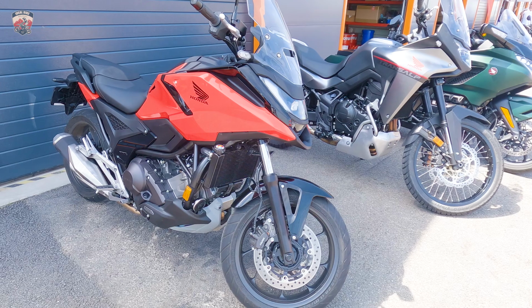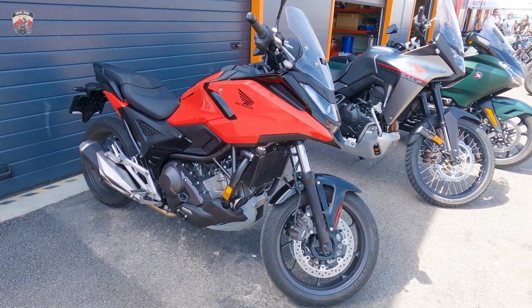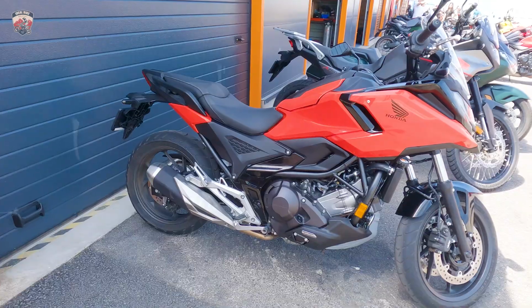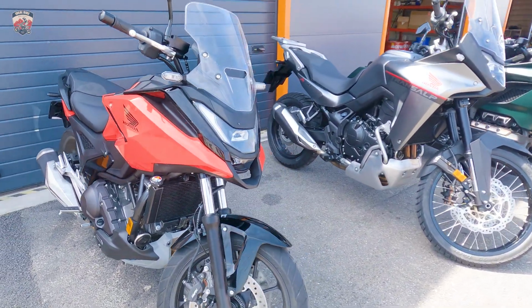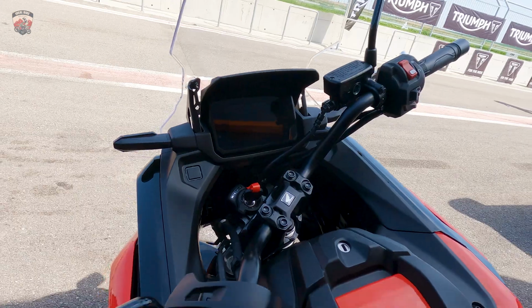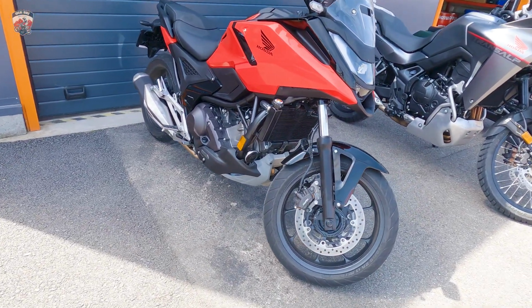I haven't ridden this bike since 2021. I've ridden this bike in 2021, the previous version, and my bike I've ridden until 2022, the end of 2022. And now 2025, new model version for this Honda NC750X DCT gearbox. I'm glad that I'm able to test the DCT gearbox. I look forward to see how it feels. We have a new dash, an updated DCT gearbox, few tweaks on the engine, a new headlight, double disc brakes.